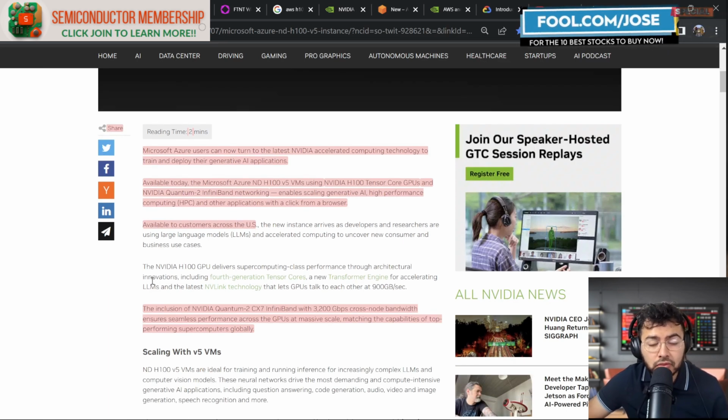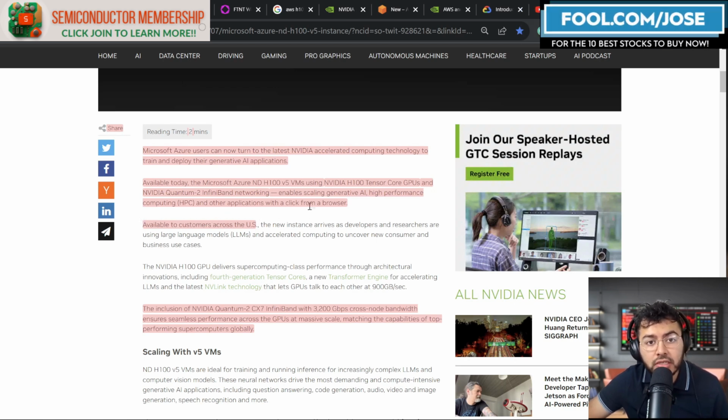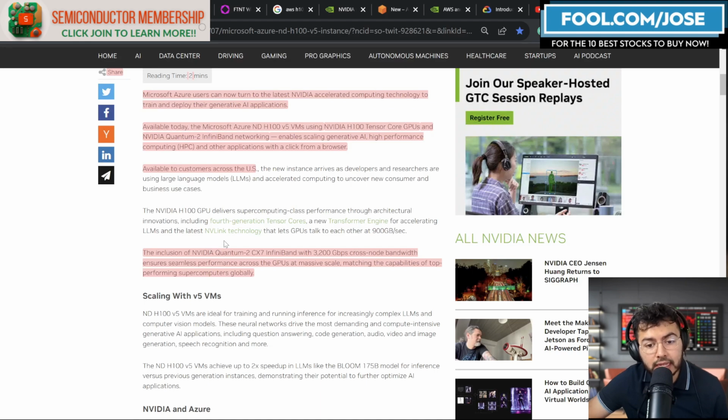They do mention available today or yesterday the Microsoft Azure H100 v5 virtual machines using NVIDIA's H100 Tensor Core GPUs and NVIDIA's Quantum-2 InfiniBand networking, enabling scaling generative AI, high-performance computing, and other applications with a click from a browser, available to customers across the United States.